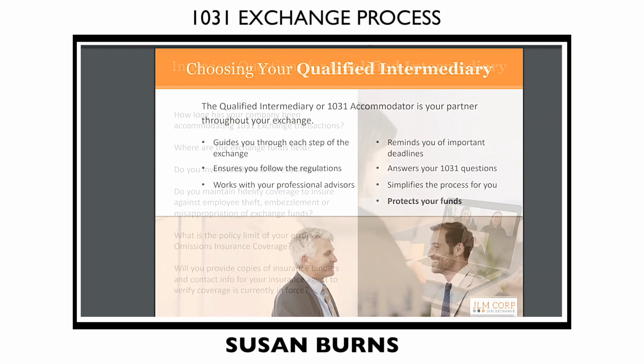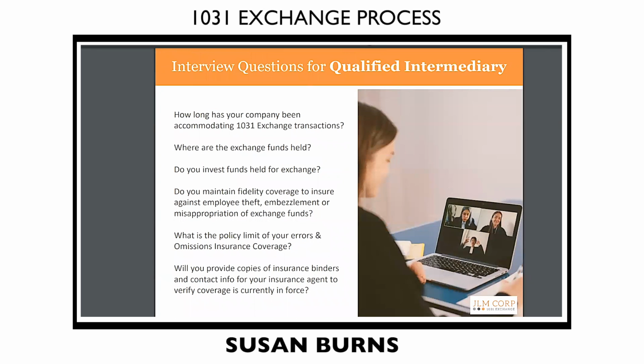So it's important to note that unlike escrow, title, and real estate agents, qualified intermediaries are not regulated. Anyone can become a qualified intermediary. So again, do your homework. Make sure you're handing your money over to someone who's going to protect it for you.